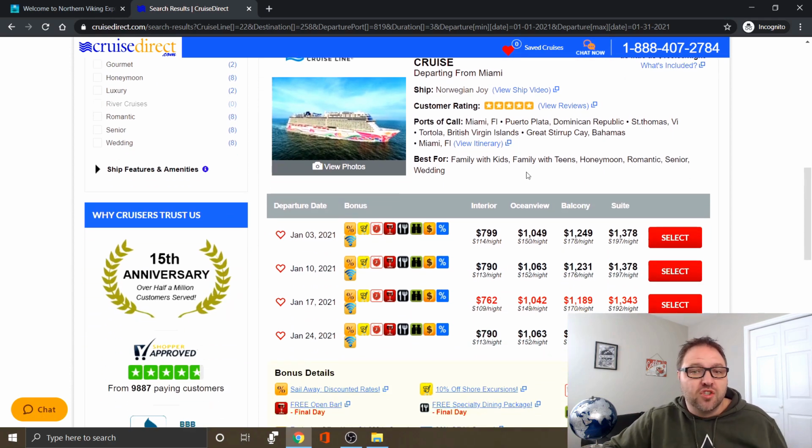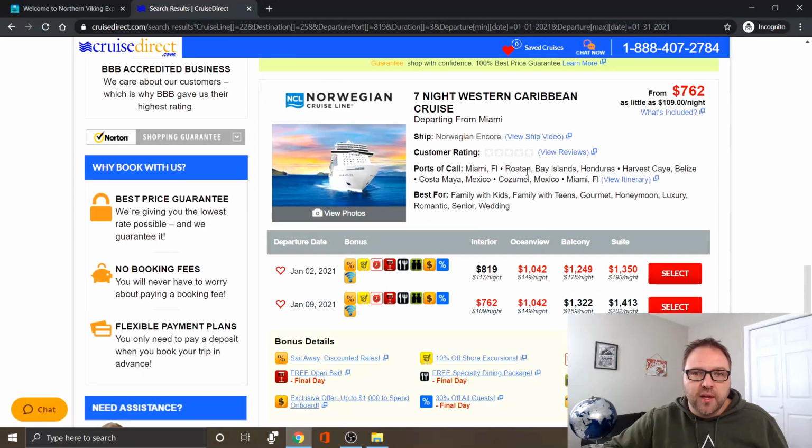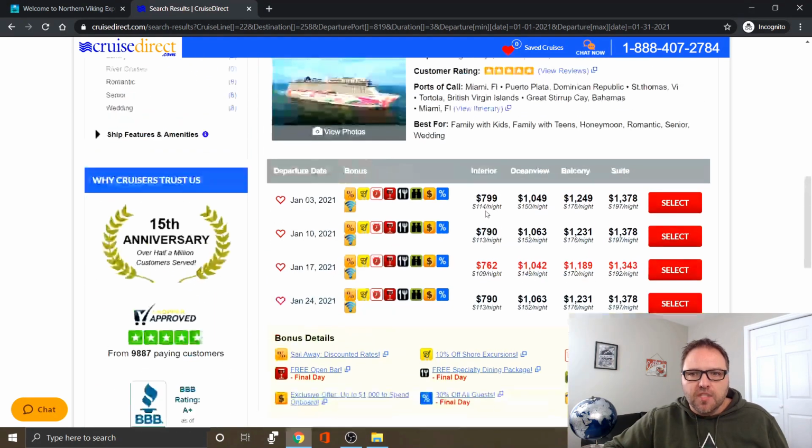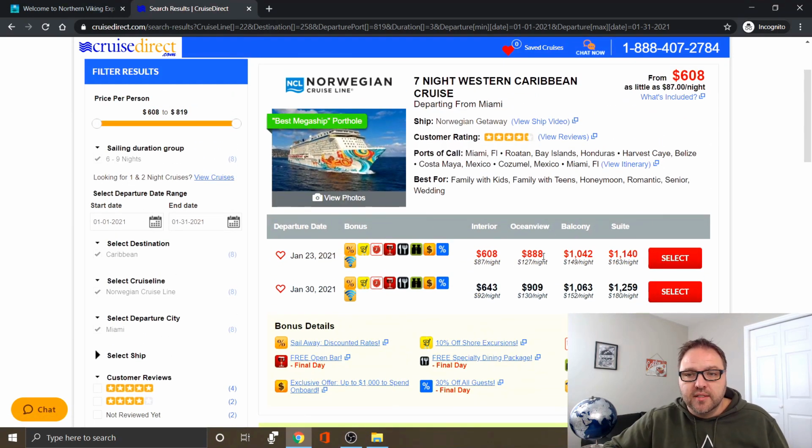The Norwegian Joy, we just took this ship last summer to Alaska. Beautiful ship. So that one's going in the Caribbean at that time of year. The Encore, brand new ship from Norwegian as well. So why don't we just select the first one here, January 23rd, and they've got some good rates there.